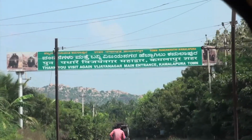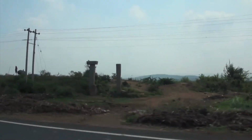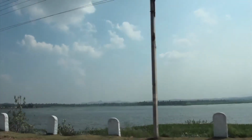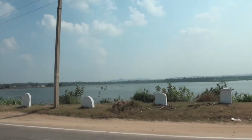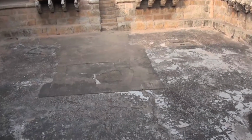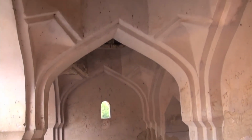On this third and the last day of our Hampi trip, we are moving from Hospet in our auto rickshaw on the same road. The first thing we have stopped at is the Queen's Bath. This looks like a swimming pool of the olden days. Not much of carving and decoration here.